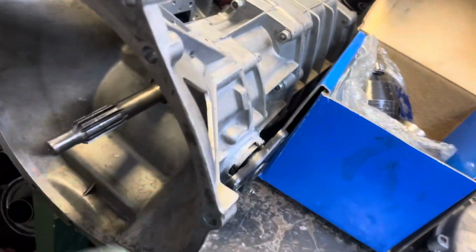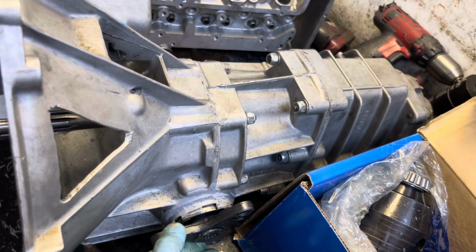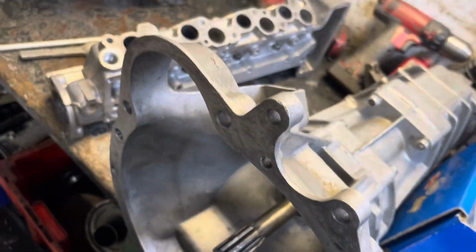So that's another job. I've just put what we call a jackknife cam and pawl in this. It sounds absolutely horrendous, but they work quite well, especially in an imp.